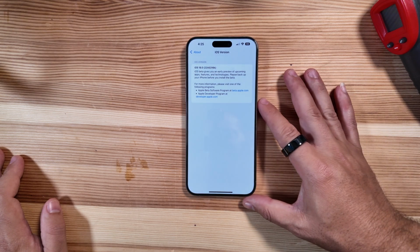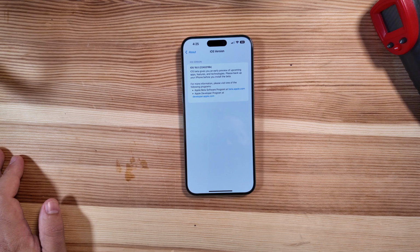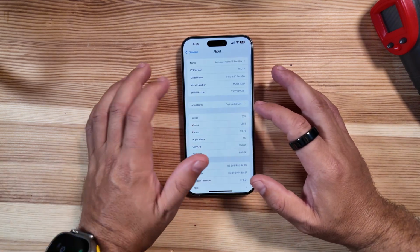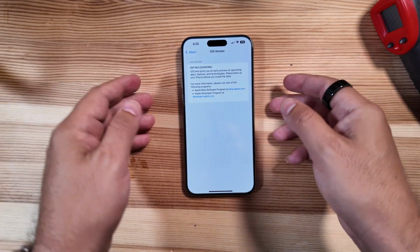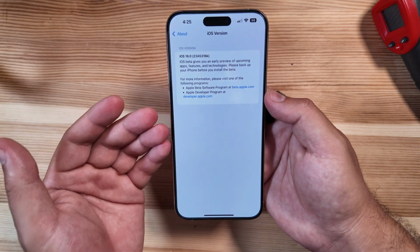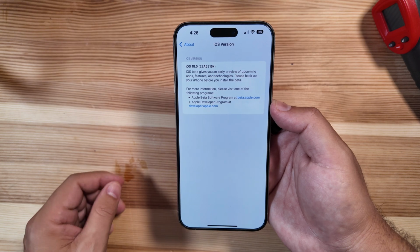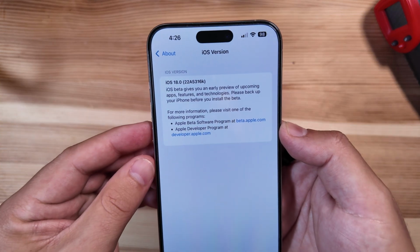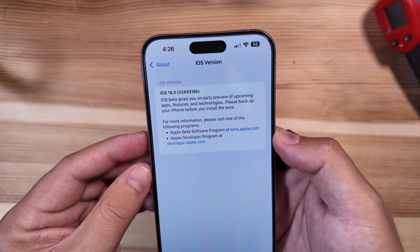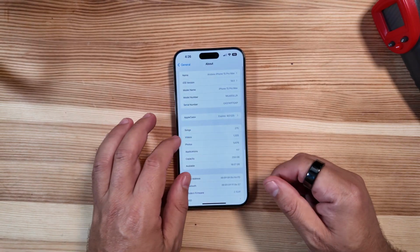I'm not sure what is going on because this is not the first time we've seen this happen with iOS 18 and watchOS 11 beta cycles. I'm not sure if they're pushing them out too quick or what's going on, but this is not technically a good sign, and also makes me think there's not going to be any Apple Intelligence in this build either, which shouldn't come as any surprise. But for those of you keeping track, this full build number here is 22A5316K. And again, like I said, that K is not a good sign, unfortunately.